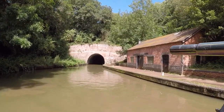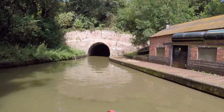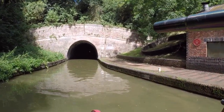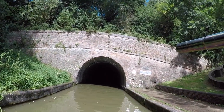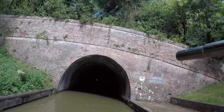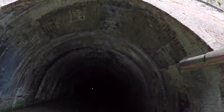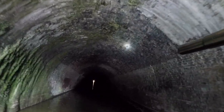Building to the right of the screen is the old blacksmith's forge. To the left of the forge is one of the unused precast concrete rings. British Waterways were responsible for the major rebuilding of the tunnel in the 1980s. The concrete rings were used to line parts of the tunnel which they feared could collapse. It's 3,075 yards long. It's the third longest canal tunnel in the UK and 143 feet below ground level.